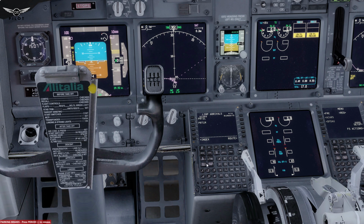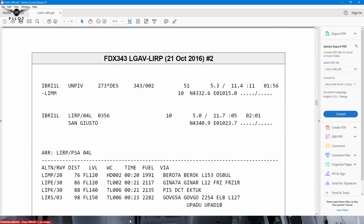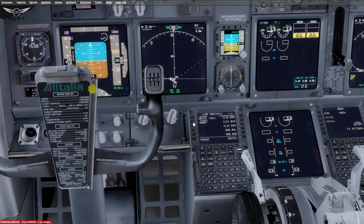Italy at the, you know what, I'm gonna check our plan here just real quick to make sure. The Ibri 1 Lima, okay, so that's the one there, and we're gonna arrive ILS 04 Right. That's fine. We'll just do 04 right. And let's check our legs page. We clear the disco and execute. And well, what else is there?